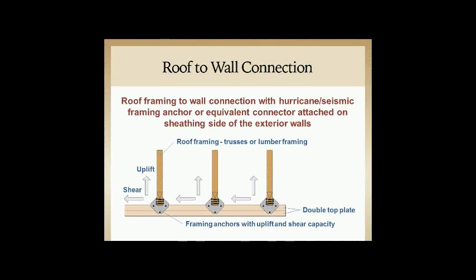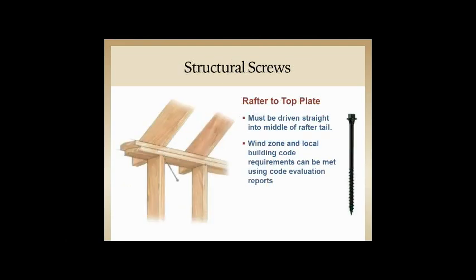The best types are those designed for loads in all three directions, whereby the loads are applied to the fastener perpendicular to the fastener shank, and not loading those in the weak direction or in withdrawal. We also see the use of structural screws to supplement the capacity of a light gauge metal connector in the case where the connectors are not strong enough. That's something we see in the high wind areas. But they can also be used to go above code minimum without using a light gauge connector.